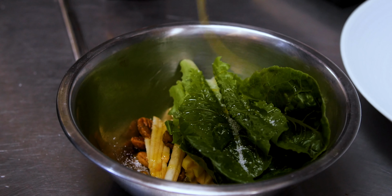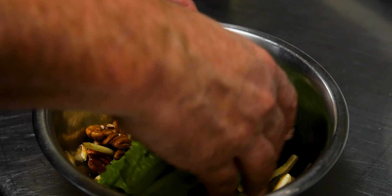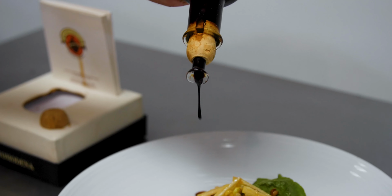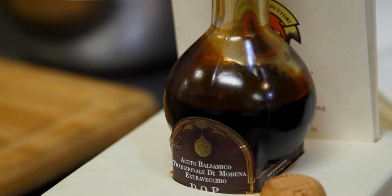We like the char it gets, and sometimes if the grill's too hot, we'll finish them in the oven. And we've put it on top of a salad that he also does with the dish, which is just a little local lettuces. We're using romaine because it's from Johnson County, with some shaved apple and pecans. We garnished the salad with a 25-year-old balsamic that we use here at the restaurant sometimes. I think it's really great.